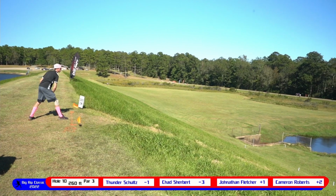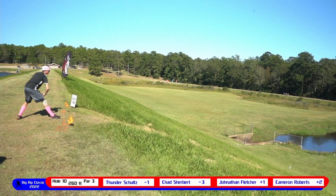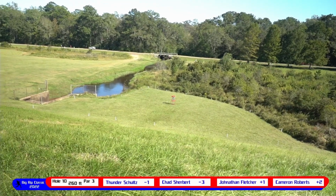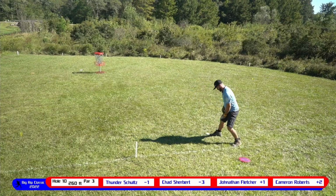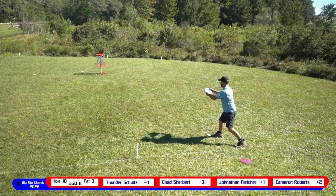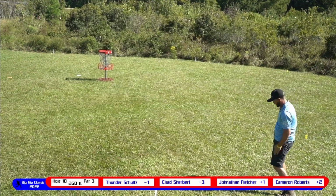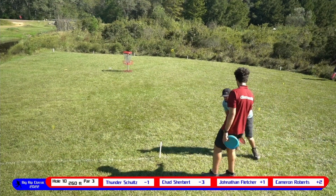You don't have to put as much force on it because it's downhill, but not putting enough on it can have it tail off to the left, which Cameron was fortunate enough to stay within 20 feet, probably even closer than that. Chad, I believe, was close enough to the line to get relief from the OB. Just barely splashes out right. Just a little hook on that, and that probably would have gone in.